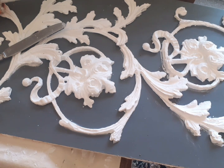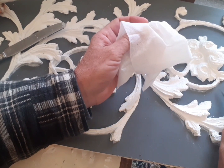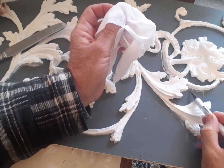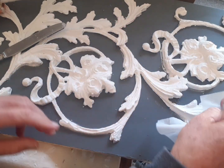I really don't want to damage the grey paint, because then I have to paint it again, and it's quite hard to paint all of these little areas around here, so it's easy to be more careful in the first place. And the other thing is using a wipe.